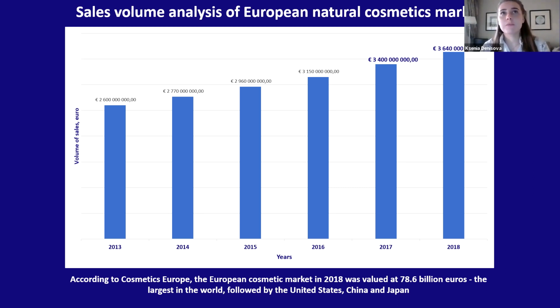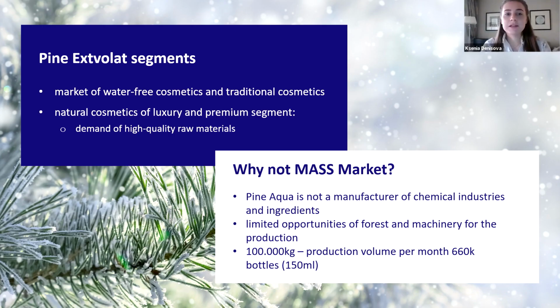So moving in this aspect of developing natural products, and understanding that this trend is just growing from year to year. Speaking about segments of this market, one of the segments is luxury and premium cosmetics, and inside this segment also exists a market of water-free cosmetics and traditional cosmetics. I would say the most suitable segment for working with our raw material is luxury and premium, as companies have demand for high quality natural products which are green and eco-friendly.